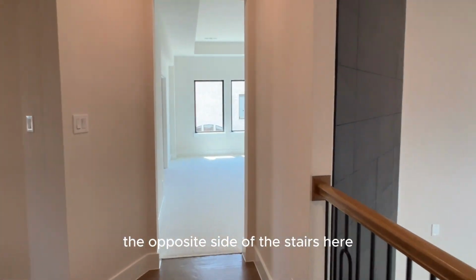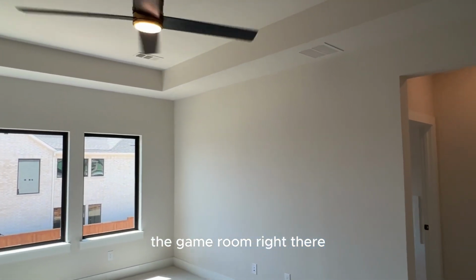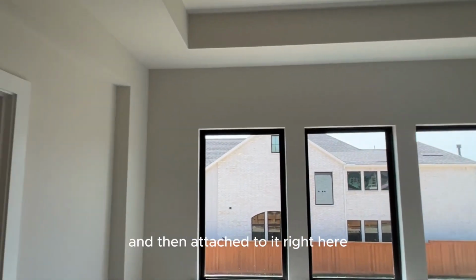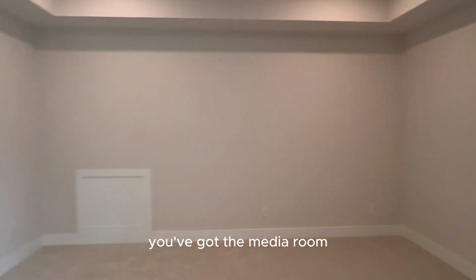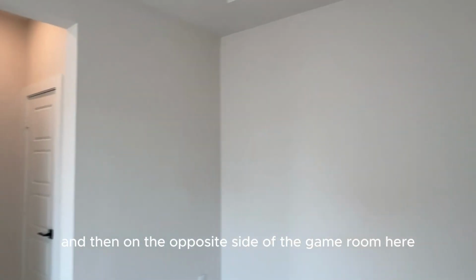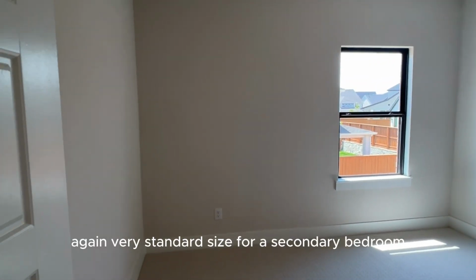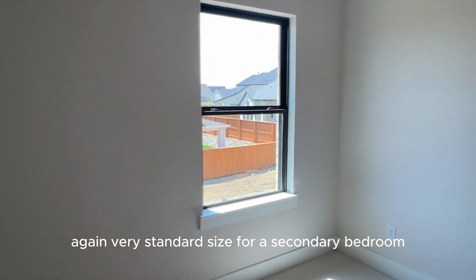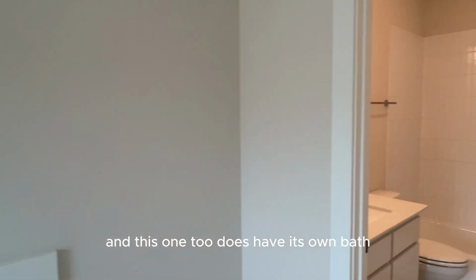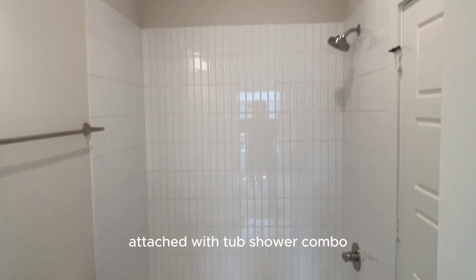And then as we continue, on the opposite side of the stairs here, you can make your way into the bonus room, the game room, right there, with a ceiling fan, and then attached to it right here, you've got the media room. So again, fully wired, all ready to go. Perfect for family movie night. And then on the opposite side of the game room here, you do have another bedroom. Again, very standard size for a secondary bedroom. And this one too does have its own bath attached with tub shower combo.